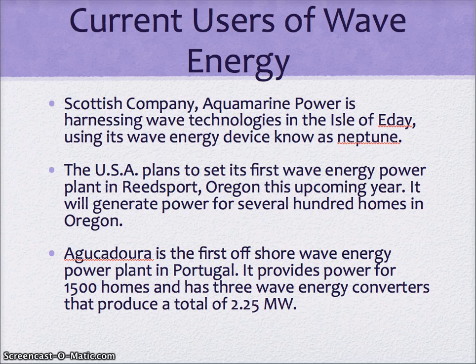Wow. Who are some of the current users of wave energy? Well, there's the Scottish company Aquamarine Power, harnessing wave technologies in the Isle of Islay using its wave energy device known as Neptune. The United States plans to set its first wave energy power plant in Reedsport, Oregon this upcoming year. It will generate power for several hundred homes in Oregon. Agucadora is the first offshore wave energy power plant in Portugal. It provides power for 1,500 homes and has 3 wave energy converters that produce a total of 2.25 megawatts.